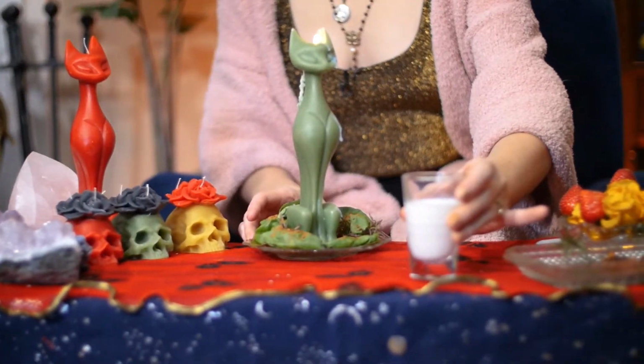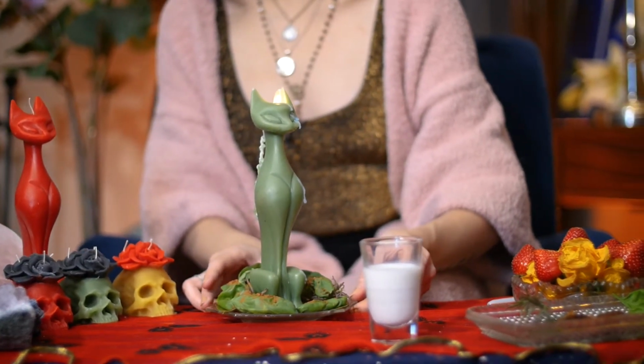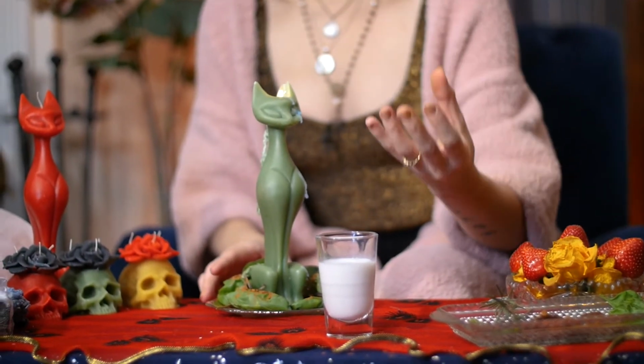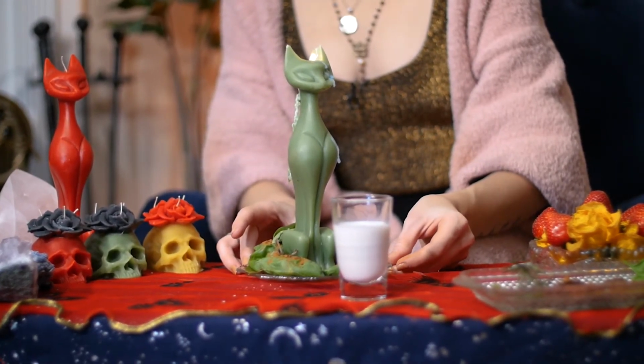The next time you light your candle, you're going to move the candle and the reward a little bit closer. So you'll move your cream just a little bit, and you'll move your dish just a little bit. And every time you continue to light your candle, you're going to bring it closer and closer and closer and closer until they are in the same place.